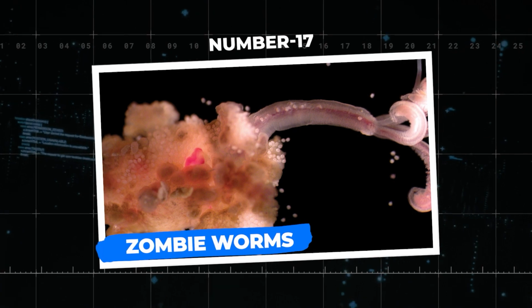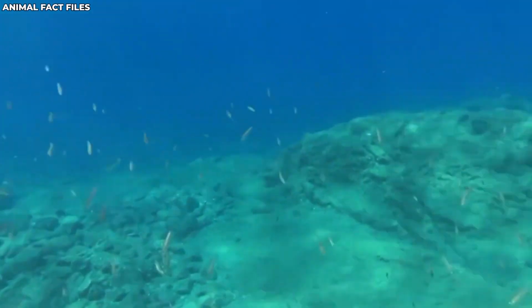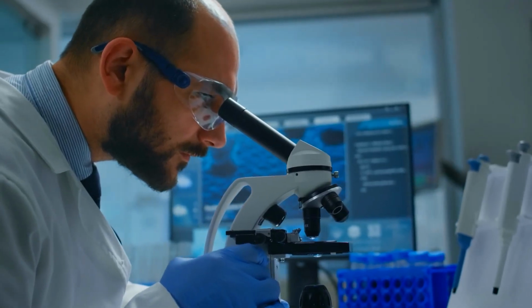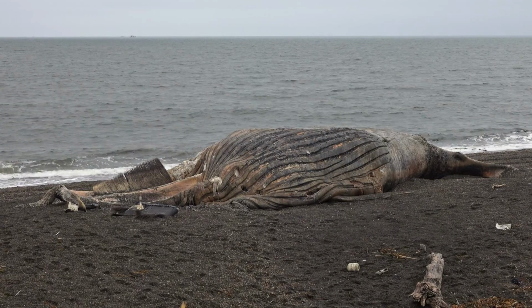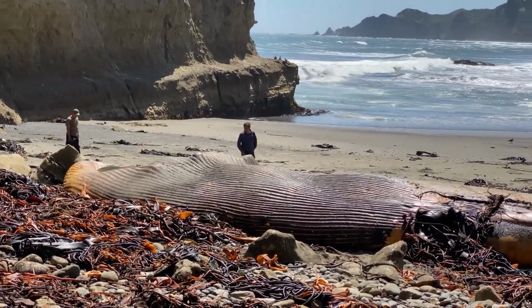Number 17. Zombie worms. These tiny worms are known to eat bones. Since their discovery in the early 2000s, they have become a topic of scientific interest. When a whale or other large marine animal dies and sinks to the ocean floor, the zombie worms descend upon it. They are equipped with special root-like structures that allow them to burrow into the bones.